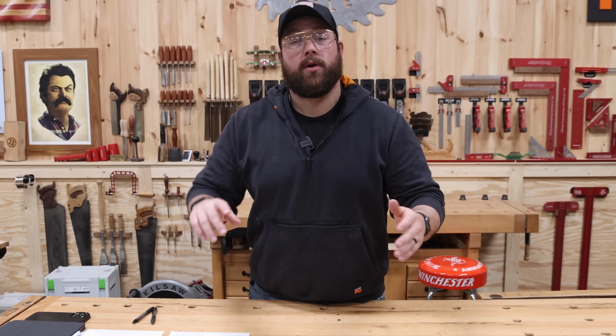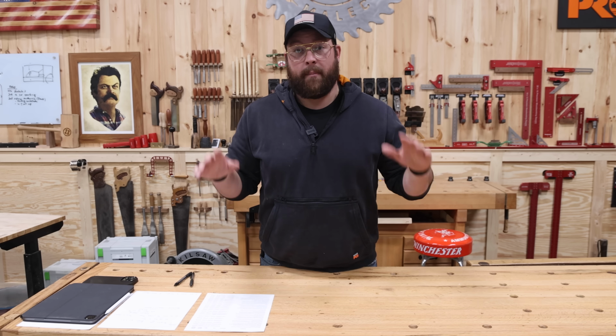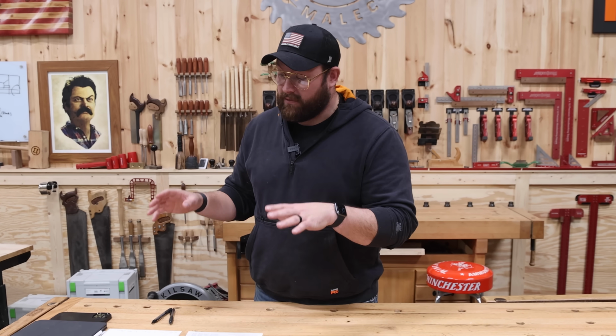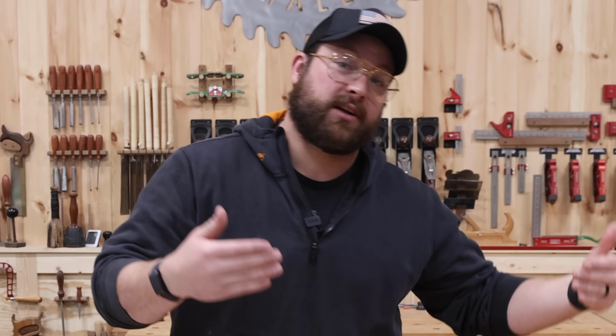So for those of you that don't know, Lowe's is more for the home renovator than it is for the contractor. So this pallet's gonna get weird. The best part about it is I only spent 180 bucks on it. After shipping, this thing landed for $420.09, which means I paid more to ship this pallet here than I did for the actual pallet.